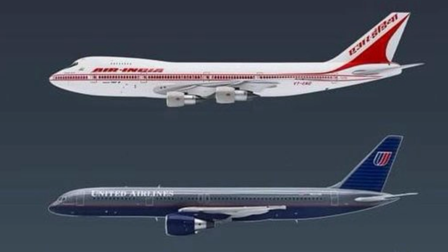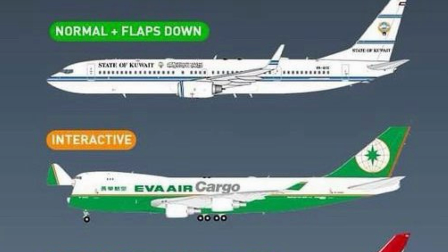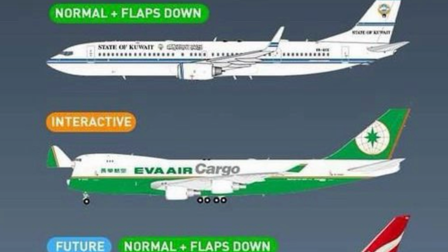We have an Air India 747-200 on here, very nice. And a Battleship Gray United 757-200. Wouldn't that be nice to get in 400 scale? It's been a long time since someone has done that. Then we have a State of Kuwait 737-900, so a government plane.